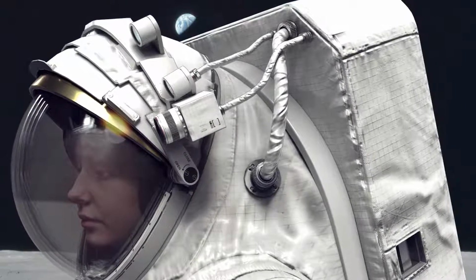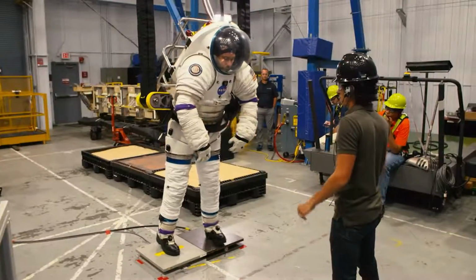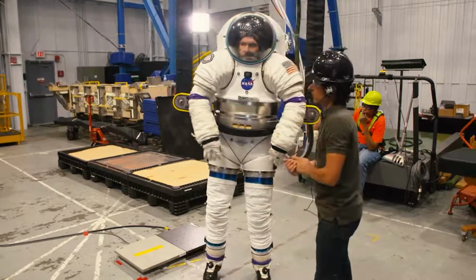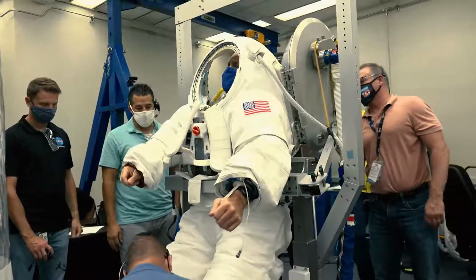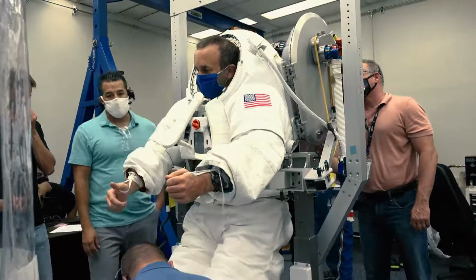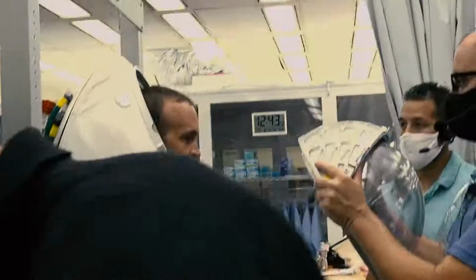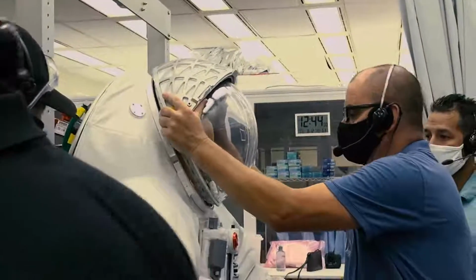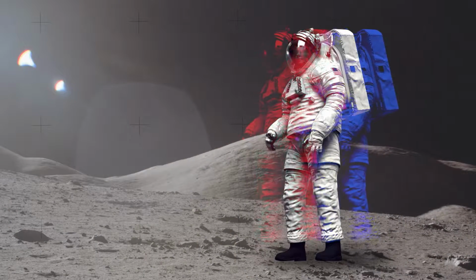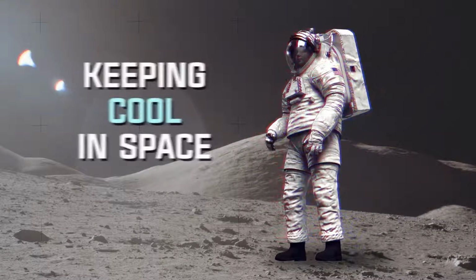a cooling system. Under the Artemis program, NASA and its partners are planning to return astronauts to the moon, and the agency is testing new spacesuit technologies. As a new age of exploration heats up, engineers are looking to improve how to keep astronauts cool in space.